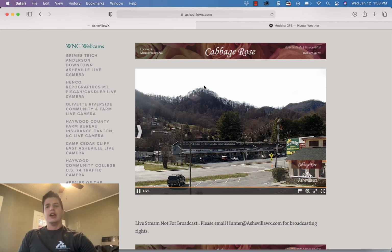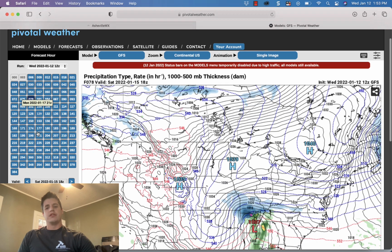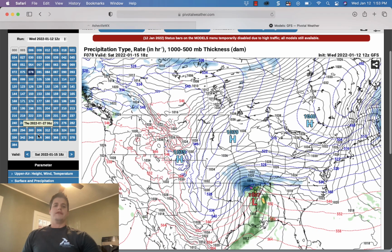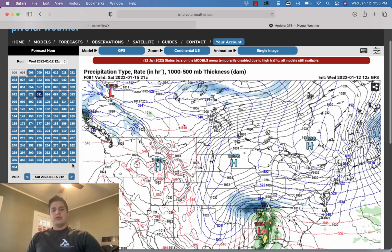So let's go ahead, get into the models and just show you what we've got as far as model display. This 12Z suite that just came out, GFS started around 10:45. European model just came out around 12:45. So we'll just go ahead and run it through.